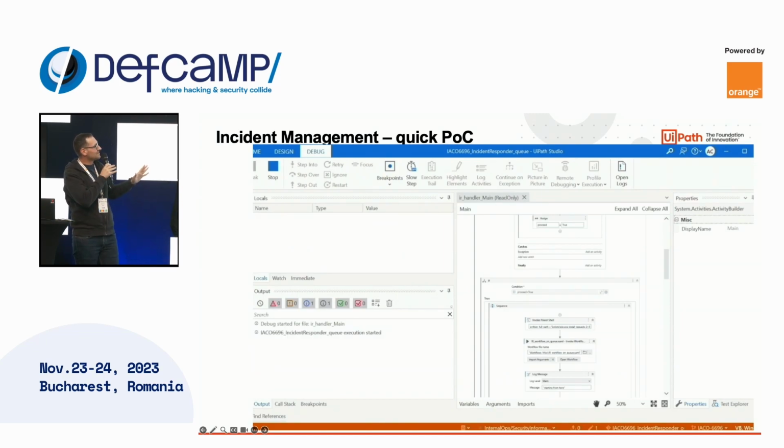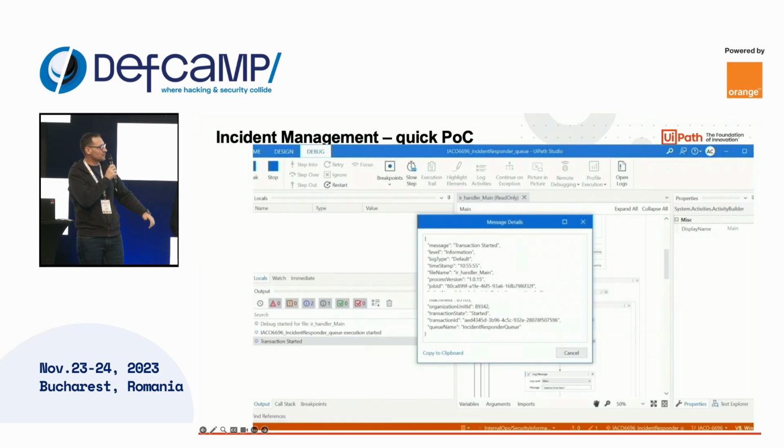So we're going to use Studio to run this, and we're going to see some elements of the execution here, right? Initially it's going to start, and it's going to get that information from the queue. Then it's going to get all the beautiful credentials it has, and it's going to start the automation in the background.